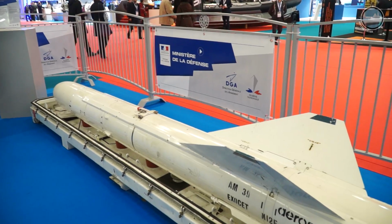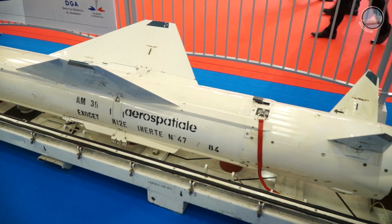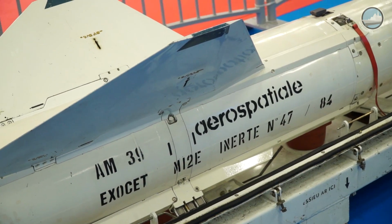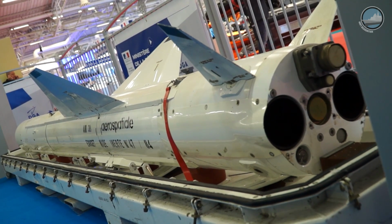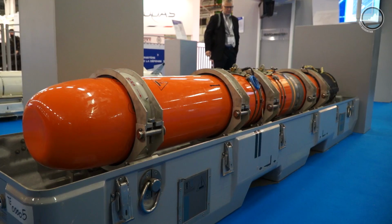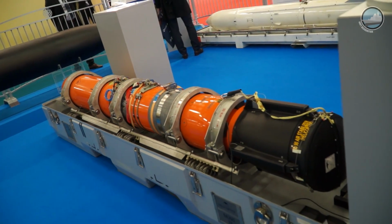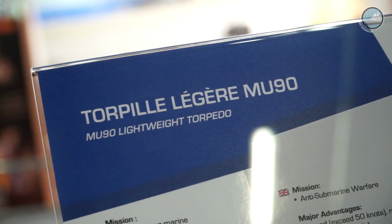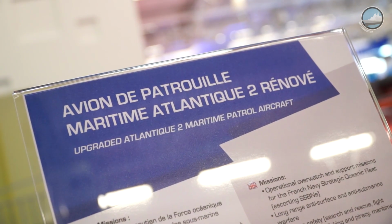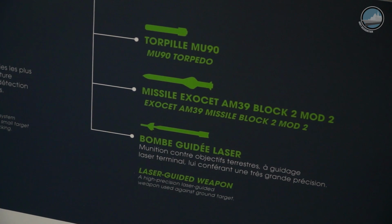This missile is AM-39, and the Atlantic 2 is capable of launching 2 of them, and takes part in surface warfare to launch against battleships. So this is a Mu-90. The Atlantic 2 is capable of carrying 6 Mu-90, and it's for submarine warfare, to hunt a submarine. The Atlantic 2 can deploy AM-39 and Mu-90, but also GBU-12 and 58, which are guided bombs for air-ground warfare.